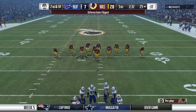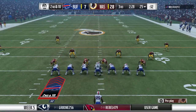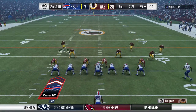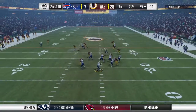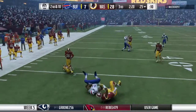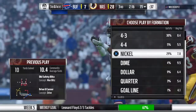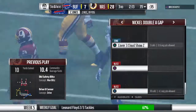So they're still at the original line of scrimmage here. Second down and 10. Let's go. Now Taylor. Caught by Jones. And he's able to take this one up to the 35-yard line. They'll wind up getting 10 back as that sets him up for third down.